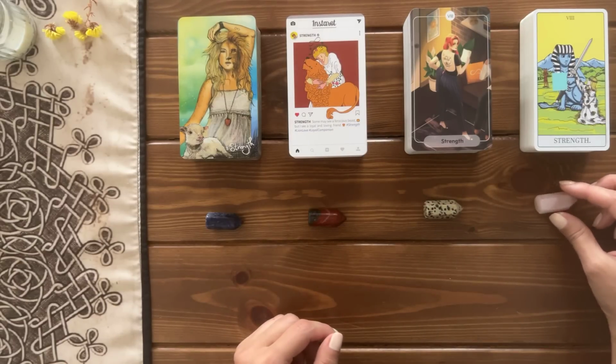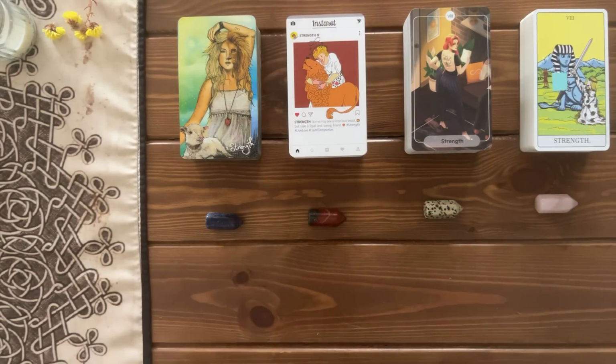So, take a look at which one of these 4 piles, or 4 strength cards, or 4 crystals you're the most drawn to, and this or these will be the pile or piles for you today. Once you're ready, please head down to the description box, click on your timestamps. Please feel free to check more than 1 pile, maybe even the whole reading if you feel drawn to it. There's no such thing as too little or too much. If you feel them, they are definitely yours, and there is a message for you in each of these piles.